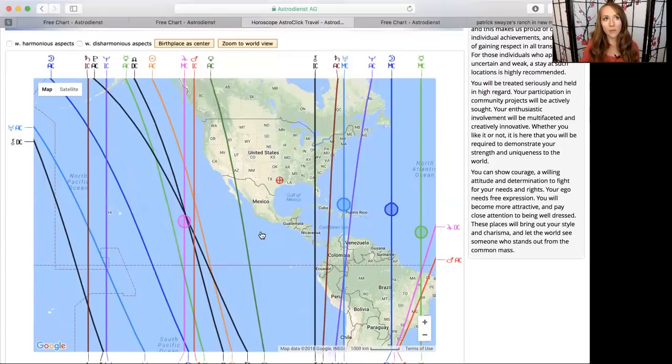Some people have a really nice Mercury, and having their Mercury on their ascendant would be very, very beneficial for them, especially if they're involved in work that involves communication, intelligence, or they're going to a certain place to study something, to learn a new skill. So a Mercury line can be good and bad. It just depends on the context.